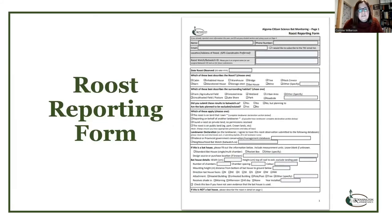I believe I put a picture of it here. Yeah. So this is what the form looks like. You could fill in the form or you could email me and I can help you do it. I'd be happy to do that. But this way, we would have a record of where our bat roosts are, where our bats are roosting. And then, if you're interested, we could try out one of our handheld monitors and see if we can identify some of the bats coming out.